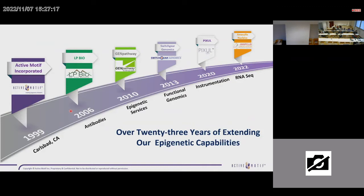So all the services are also performed in California. In 2013, we acquired Switchgear Genomics, so to be more in transcription regulation, but also non-coding RNA regulation, because it's a whole collection of luciferase vectors, either with an upstream promoter or with a 3' or 5' UTR. So you can study the activity of your promoter of interest, and you can also study the non-coding RNA, including microRNA, and their potential targets.